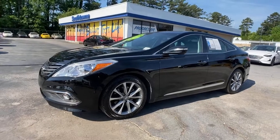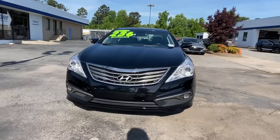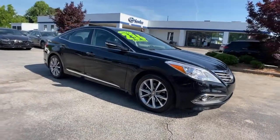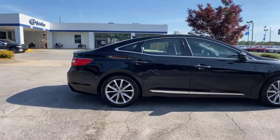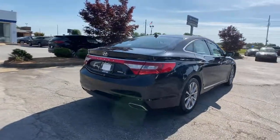Check out this 2017 Hyundai Azera. With less than 50,000 miles on the odometer, this vehicle stands out from the rest. Now is the perfect time to start a fresh new chapter in your traveling life. Take a closer look at this vehicle. Its design and features represent an outstanding value.